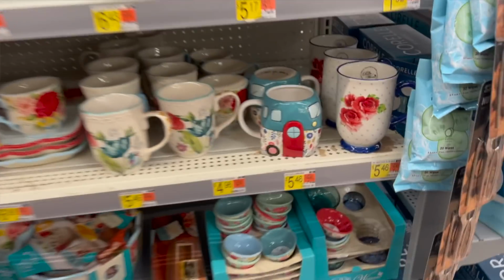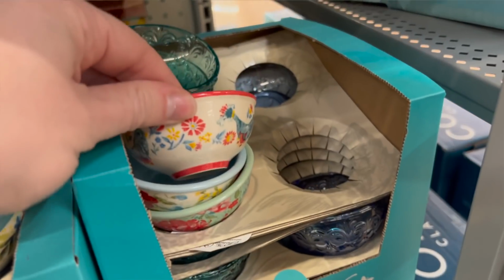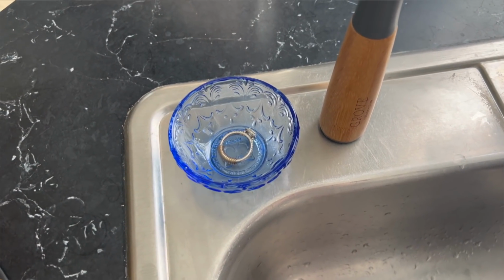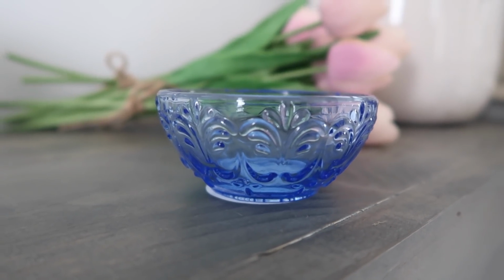Another thing that I don't see shared very often are grabbing some of these little condiment containers to hold your rings. I like to have one like this. It's very stylish and fun in a spring color, but while I'm doing dishes or cleaning, I can take off my jewelry, put it in there, it's nice and contained, and then this also is small enough to fit underneath the table, or you can put it on your nightstand for a ring dish as well.